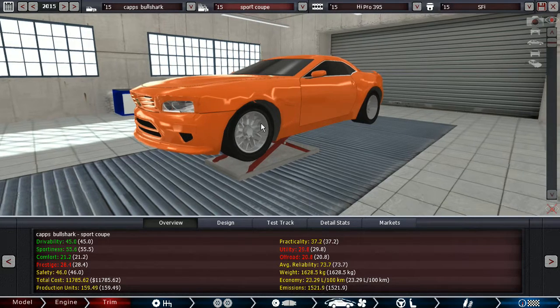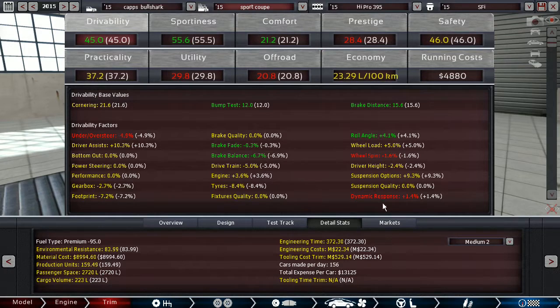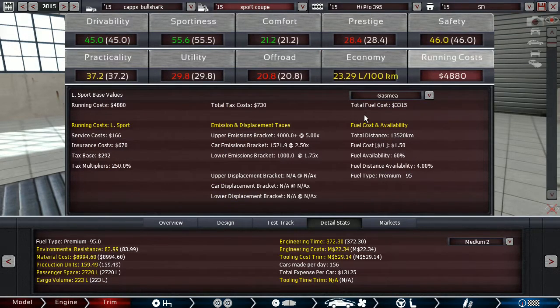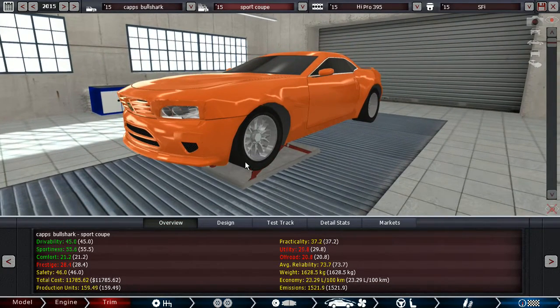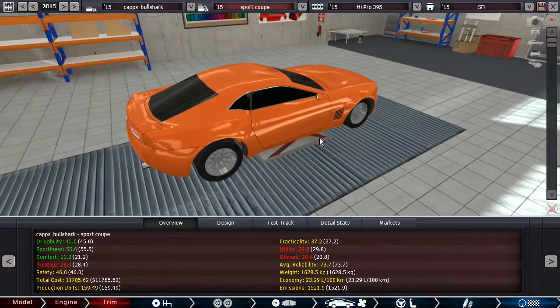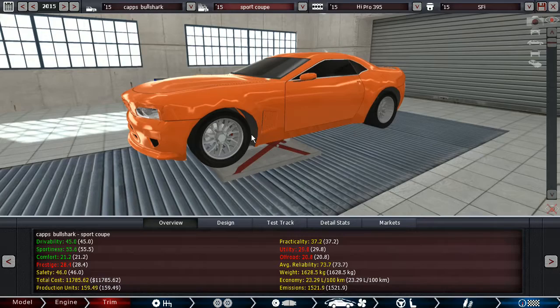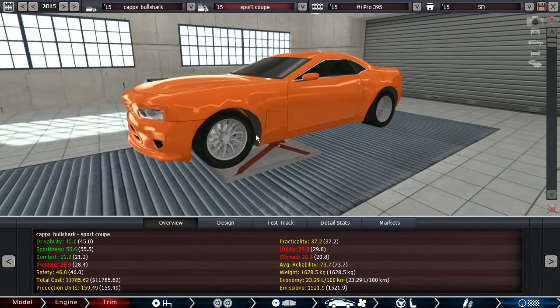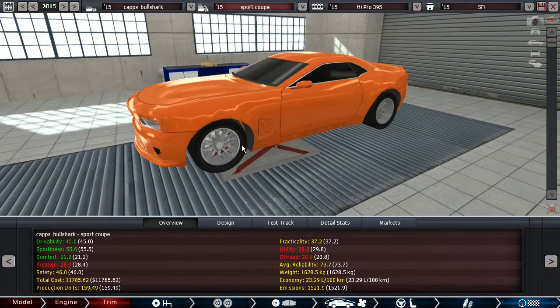Also, the economy is just far too high. That's the politest way I can put it. Also, the running costs are just through the roof. And while he did do a good job of getting as much power as possible out of a car that costs 25 grand, overall it doesn't really seem to work for an entry-level sports car market. Maybe that's just my opinion though, so you guys are entitled to vote for this car if you think it's the best in the competition.